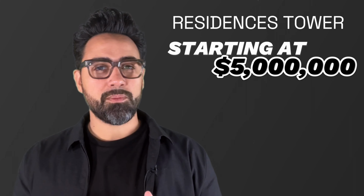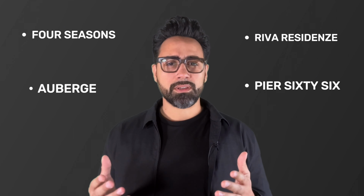Fort Lauderdale is buzzing about the St. Regis Bahia Mar. And with prices starting at the $5 million mark for the residential tower, is it worth the hype, or are there better luxury options out there for your lifestyle? Stick around and I'll break all of it down for you. The pros, the cons, and why this may or might not be the best option for you.